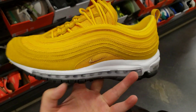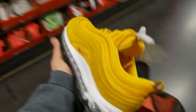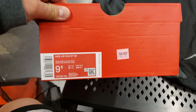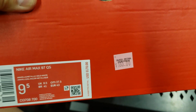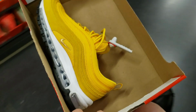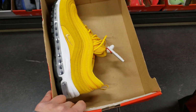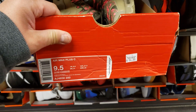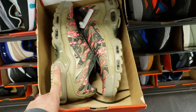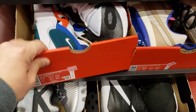This is definitely the first one of these Air Max 97s that we've seen. Wow, the all yellow or metallic gold colorway going for $160. Usually I think it's supposed to say retail, but yeah, get them for $160 and you get 20% off. So that's a hell of a deal, dude. Hell of a deal for you Air Max 97 fans. Got the Air Max Plus going for $95 with the digital camo. I feel like I've seen those for way cheaper.